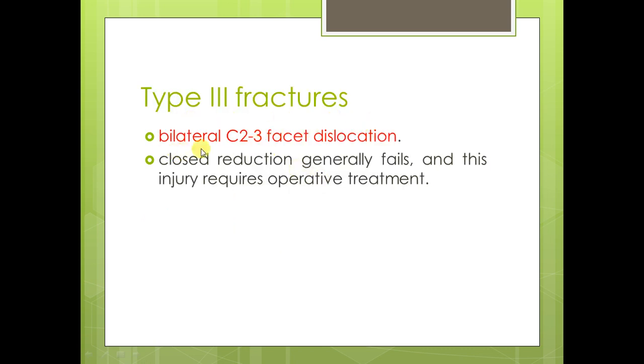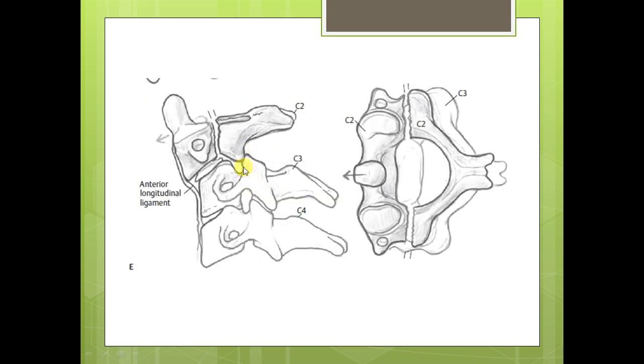Type 3, very rare, bilateral C2-3 fracture dislocation. This is the facet of C2, and this is the facet of C3. It is dislocated anteriorly. Be careful. In the X-ray, it will appear as if type 1. As you see here, is little displacement less than 3 millimeter. So don't ignore this posterior part.